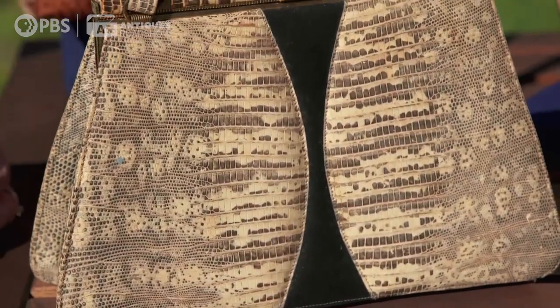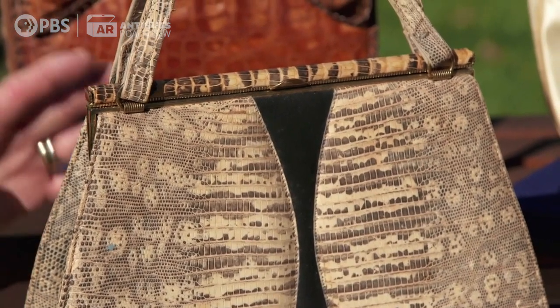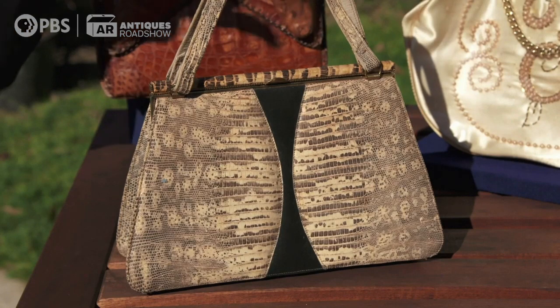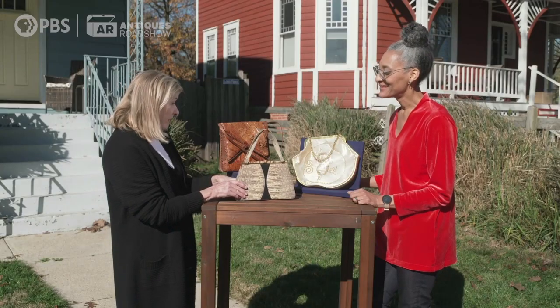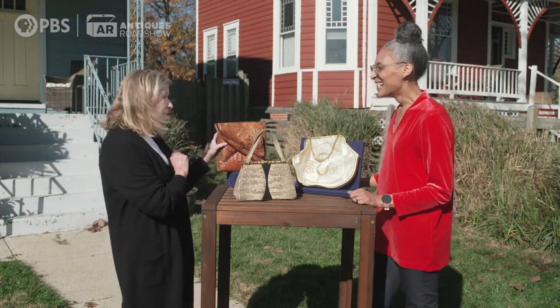And this one is lizard, and then it has a centerpiece of black suede. It's an unusual bag in that it is this coloration, sort of the cream and the gray, almost black lizard skin. Most of the ones that you run across are either black or brown. So this is a more special bag. And this one was made by Sydney of California. So we've got Miami, we've got California, and now we're going to Havana.